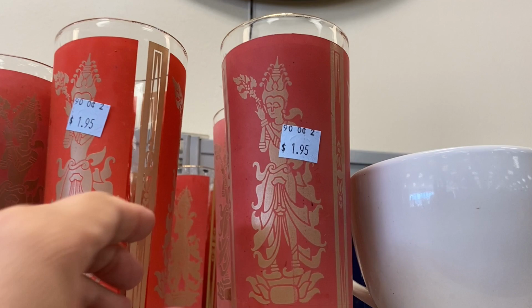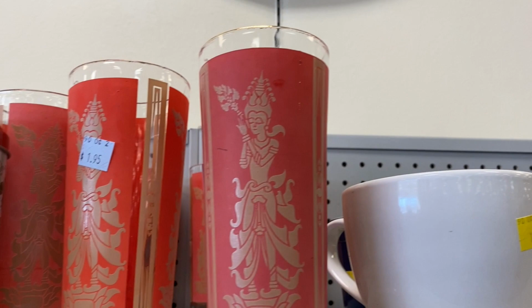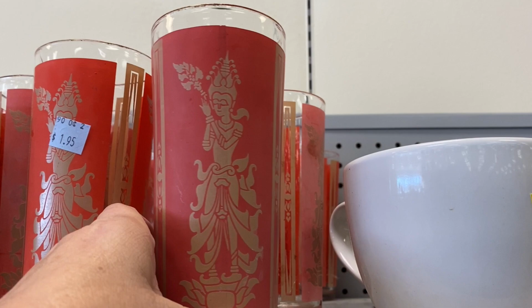I found this beautiful mid-century modern red and gold Goddess Buddha set of drinking glasses. Most of them looked a little faded, probably from too many times in the dishwasher, but they were nice and heavy with no chips or cracks.